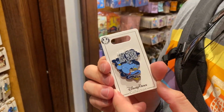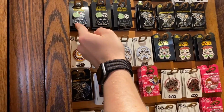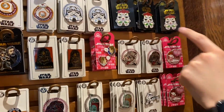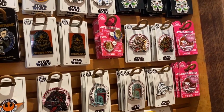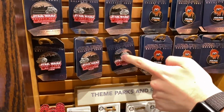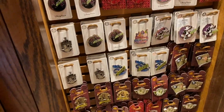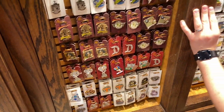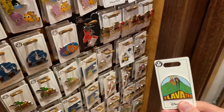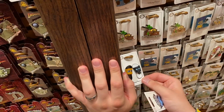Kind of love it. Look at the Star Wars one. Nah. No. Stormtrooper. Is it Millie? Oh, that's quite cool. Pretty cool. Oh, look at the... I love it. The Wally one with the flip flops. Yeah, that is really cool.